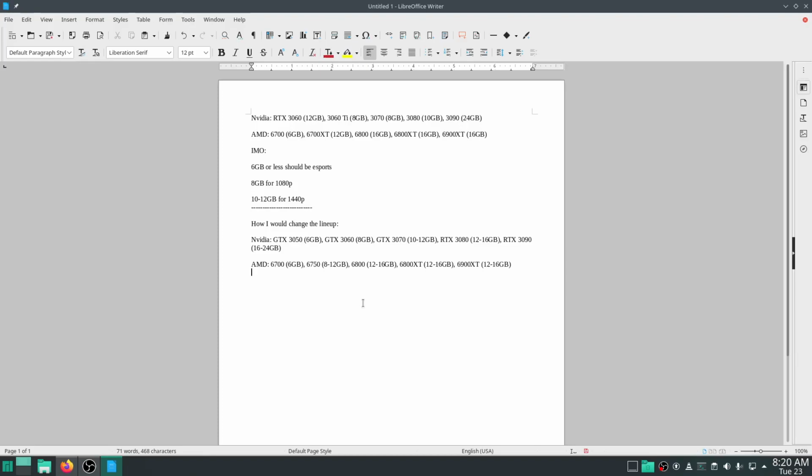So let's go through this line real quickly and show you where I was going with this. I was planning for the GTX 3060 to be for 1080p. As you can see, it's just above the 3050, which is 6 gigs. The GTX 3070 I was planning for 1440p. RTX 3080 I was planning for 1440p, basically similar to what the 3070 is doing, but on a higher level. It can handle some 4K gaming, but the 3090 is really the specialty for that.